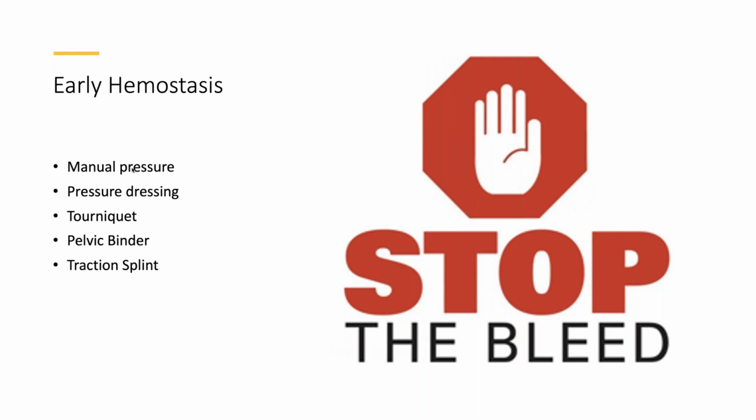So if manual pressure doesn't work, a pressure dressing, or wrapping the wound, or packing and wrapping the wound would be the next step. And if that still doesn't work, that's when you apply your tourniquet above the injury, when it comes to extremity injuries, and just cut off all blood flow to that extremity.